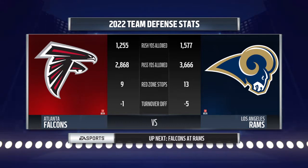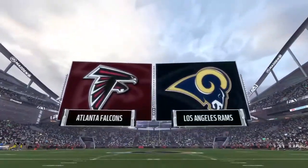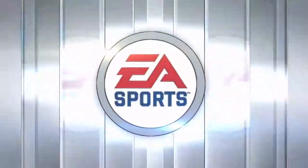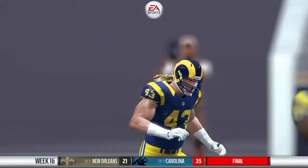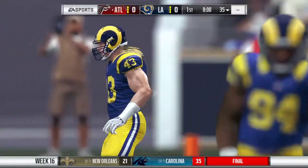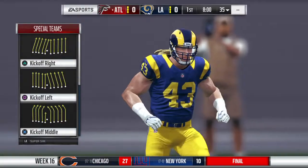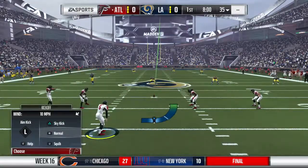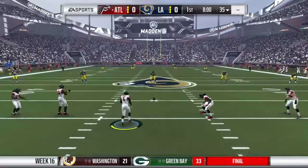So, with the call of this week's 16 matchup, let's hand it over to our commentators, Brandon Godden and Charles Davis. Well, Larry, there's a new stadium set to open in Inglewood in 2019, but for now, we're in the heart of the City of Angels, Los Angeles, California. Today, we've got a good NFC matchup on tap between the Atlanta Falcons and the Los Angeles Rams.